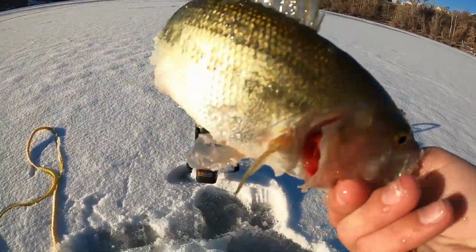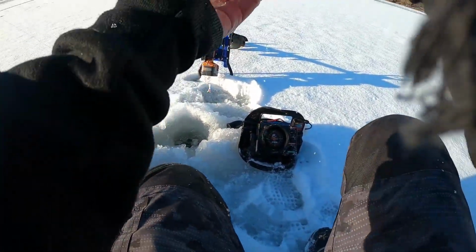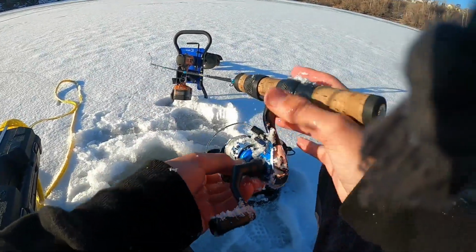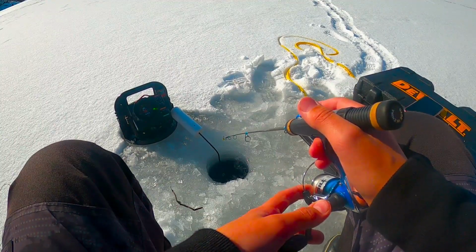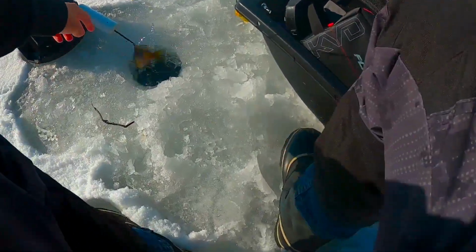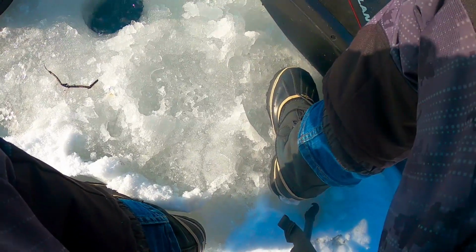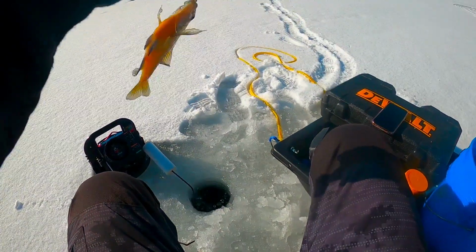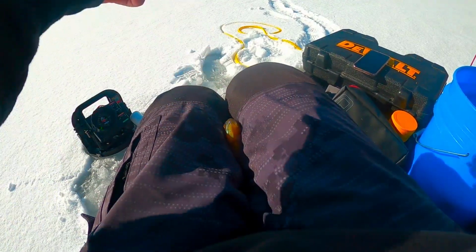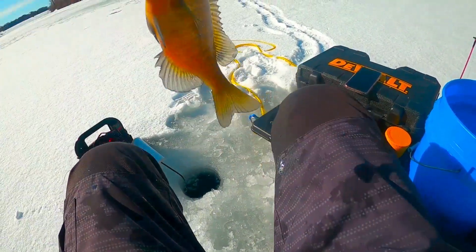Then I saw bass. Came back. Thought it was a crappie. Was it? I thought it was a crappie because it wasn't really fighting. Oh, it's a bluegill. Come on. Heck yeah, guys, I got a bluegill. Look at that.